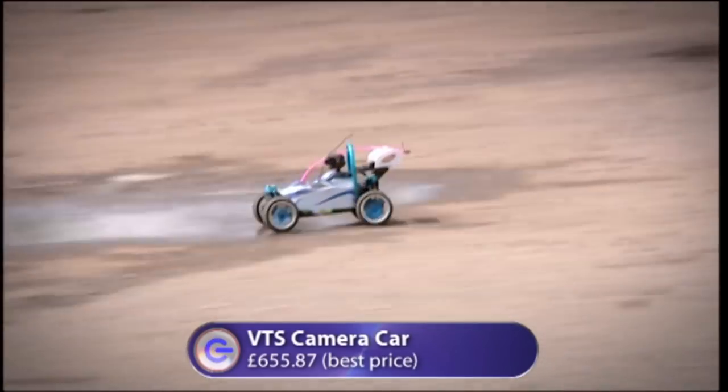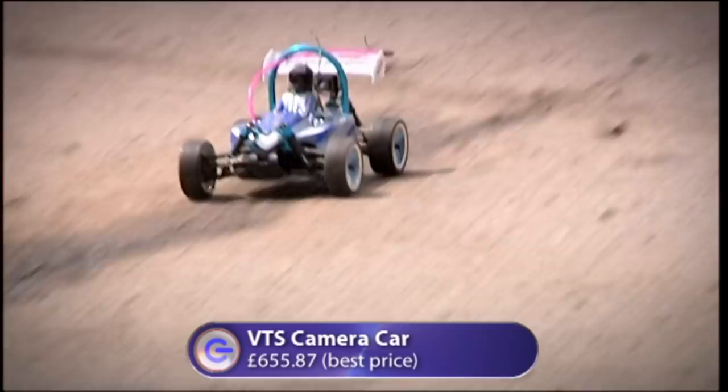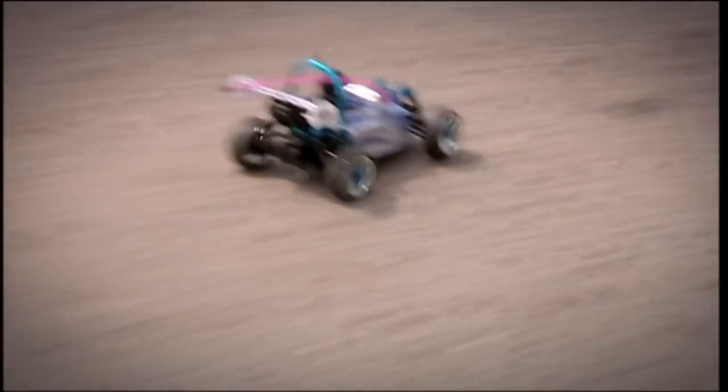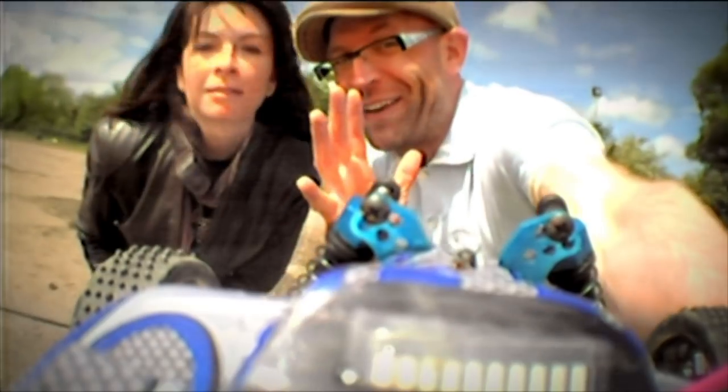This is the VTS camera car. Its toy driver has a camera in his head that feeds live pictures to your video goggles, which makes it one of the most fun RC cars you can drive. Yeah, you see, that is perfect, except 50 times bigger. Yeah, definitely 50 times bigger. We better get to work. Come on, then.